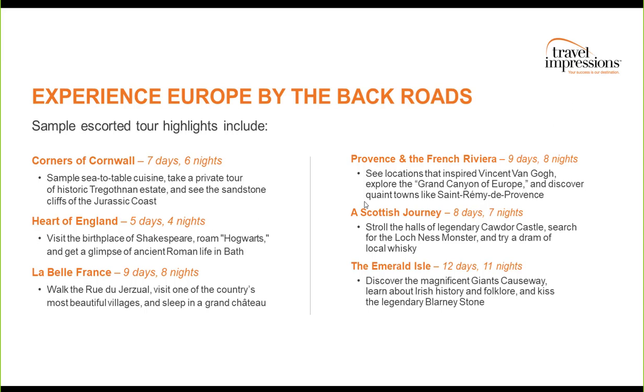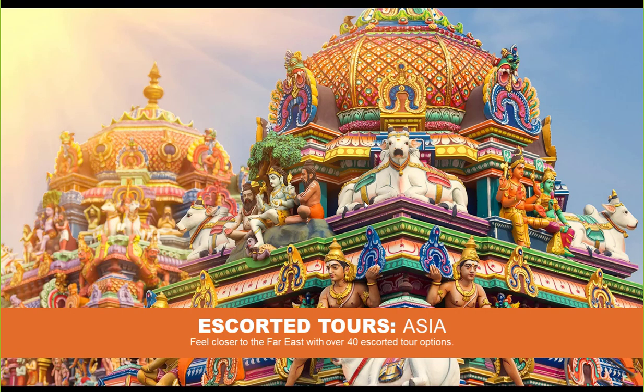If you do the experience by Backroads, here's some of the actual tours that are included, like the Corners of Cornwall. It's 7 days, 6 nights. And it gives you a brief explanation of what to expect. So you have seated table cuisine, take a private tour, see the sandstone cliffs of the Jurassic Coast, or the Heart of England, which is see the birthplace of Shakespeare. You can roam Hogwarts if you want to. So these are a few of the destinations, and we'll actually get in there. This is just a quick highlight of the actual experiences.